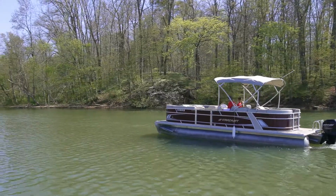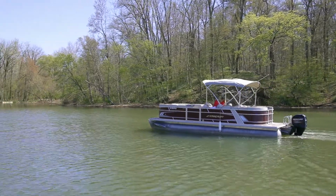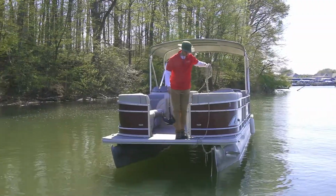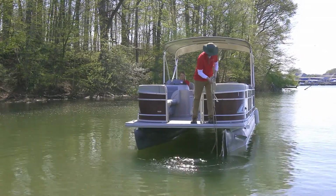I'm sure you've enjoyed the ride so far. Maybe it's time to stop, swim, eat lunch, or just relax. Here's how to set the anchor so everyone can take a break. First, pick your spot. Pick a spot away from the shore and out of any traffic. Lower the anchor until it hits the bottom. For most of our lake, that's 15 feet or less.